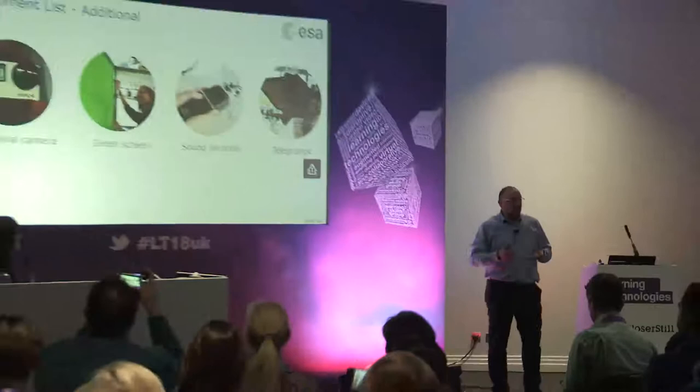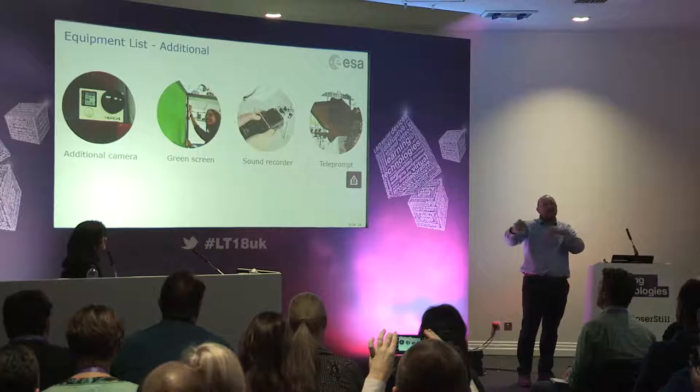Some additional equipment would be an additional camera. It's a useful thing to have if you're doing interviews, for example. To have two cameras is extremely handy, because you get a different viewpoint, and if the person makes a fluff up, you can cut between views. A green screen is incredibly cheap. It's just a green sheet. But if you buy one of those, you can get some really cool backgrounds to your videos.